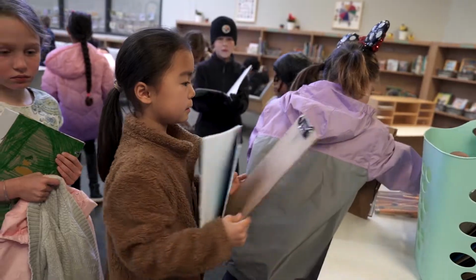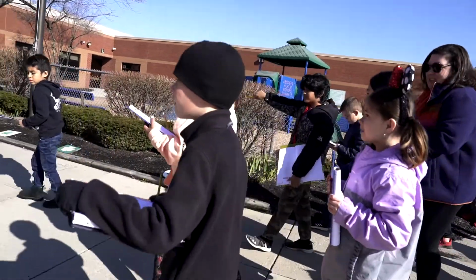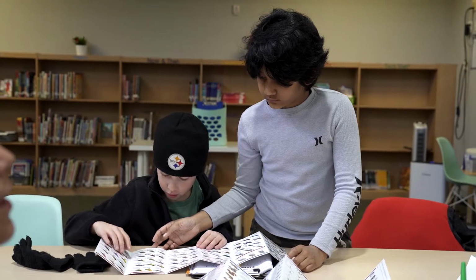We all know the power of hands-on learning. To learn something, you want to touch it, you want to feel it, you want to use all the senses. That happens here on a daily basis. Kids are walking around nature, observing, collecting, studying, talking to one another.